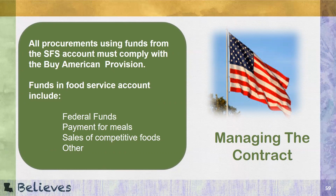Make sure you take a hard look at any fruits and vegetables that the food service management company says are not available in an American variety. There are some tropical varieties like bananas, pineapples, mandarin oranges that are not domestically grown. And there are some fruits and vegetables that are available only seasonally.